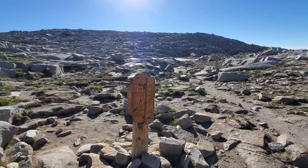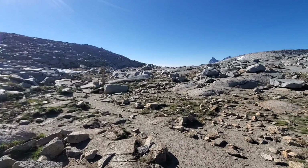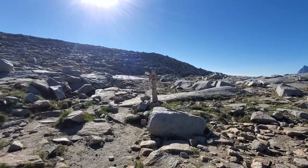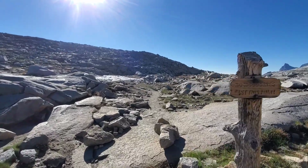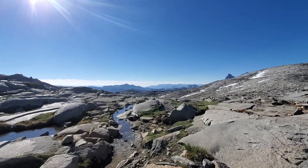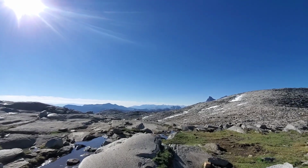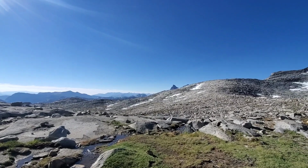Officially now entering Ansel Adams Wilderness via this broken sign. Still not across this pass yet. It's not super long, but it's a little long. Once I get a view of the other side, I'll break the phone out again. Now we're talking. It's still windy. This is the south side of the pass, looking south over the High Sierra. Really getting into it now.